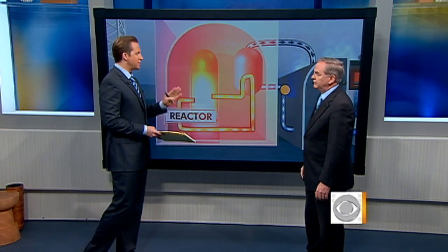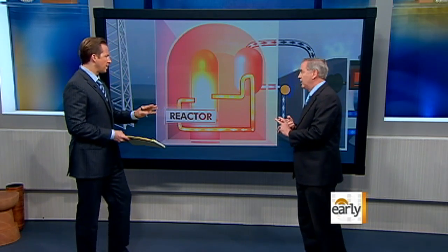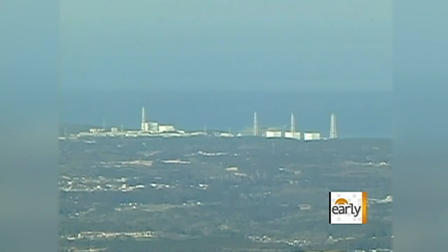As far as continued explosions, now these were not radiation explosions, correct? Let's make that clear. That's right. The explosions, there's two of them now, were not radiation explosions, but gas explosions. When they threw all that salt water in there, it was kind of a Hail Mary pass, a last-ditch effort. They built up hydrogen in the top of this dome, and it detonated. And two of the reactors blew their tops off.